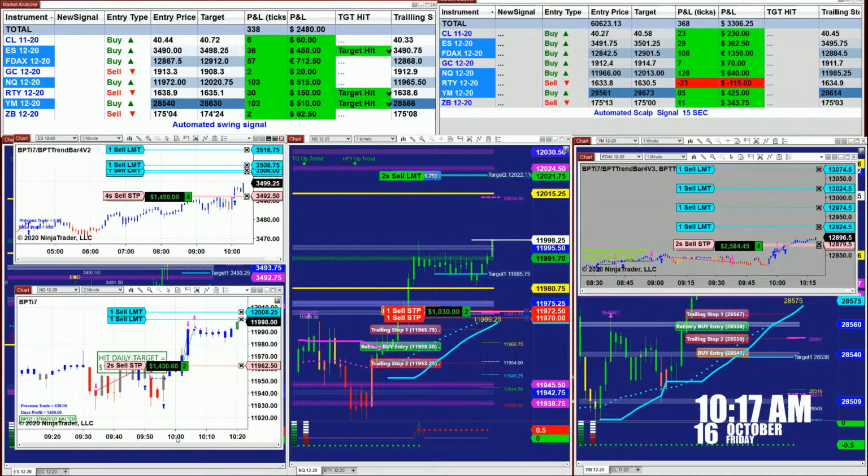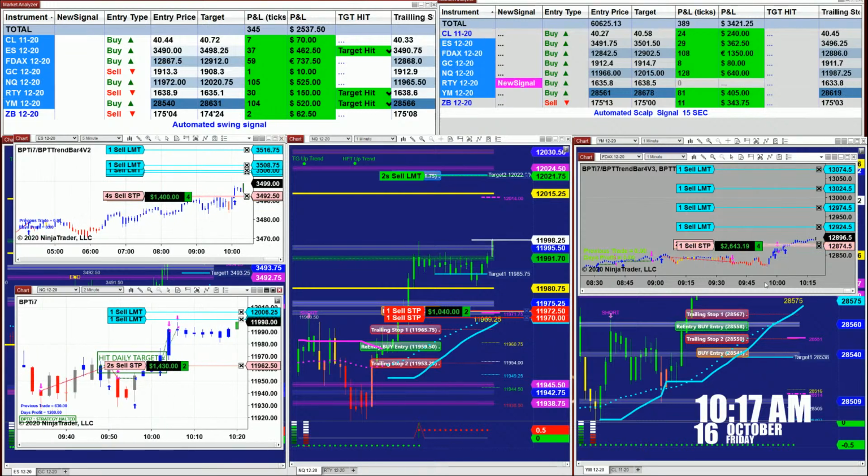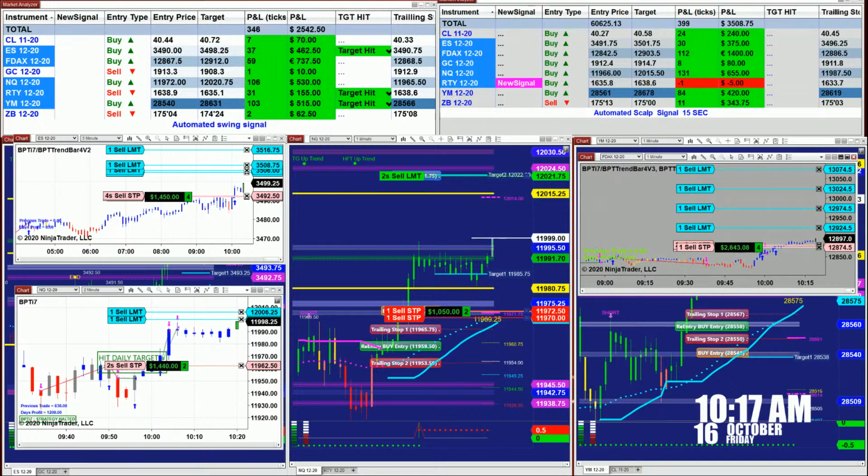ES is on cruise control, NASDAQ is on cruise control, and the YM is doing very well as well. I don't want to populate the screen too much.